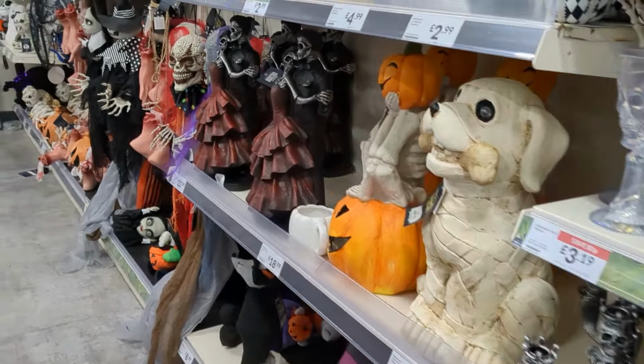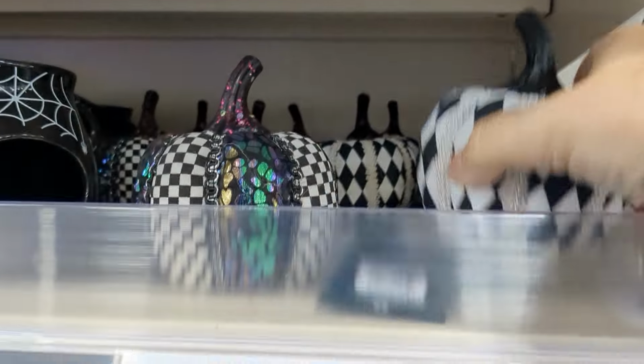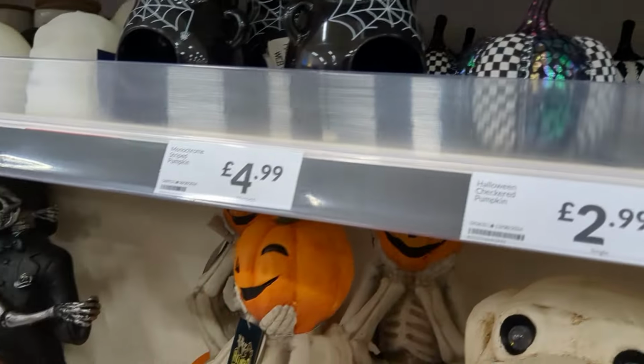I like these little black and white harlequin ones. Not quite sure what they are, but looks really pretty. Just another decoration, I guess.